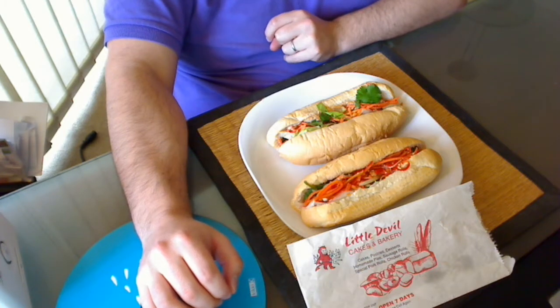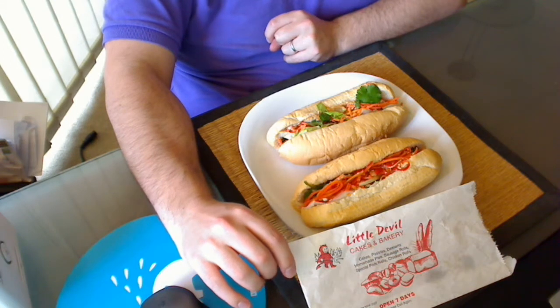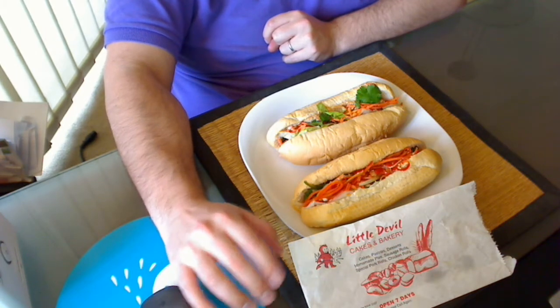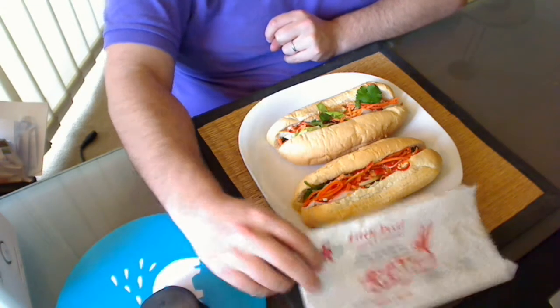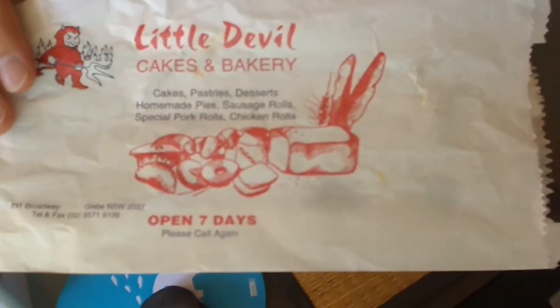Hi. Today I had the opportunity to go out to Glebe in New South Wales, and I knew of a pork roll shop that was in the area on Broadway, 231 Broadway. It's not Broadway Street or Road or anything like that, it's just Broadway. And it's called Little Devil Cakes and Bakery.